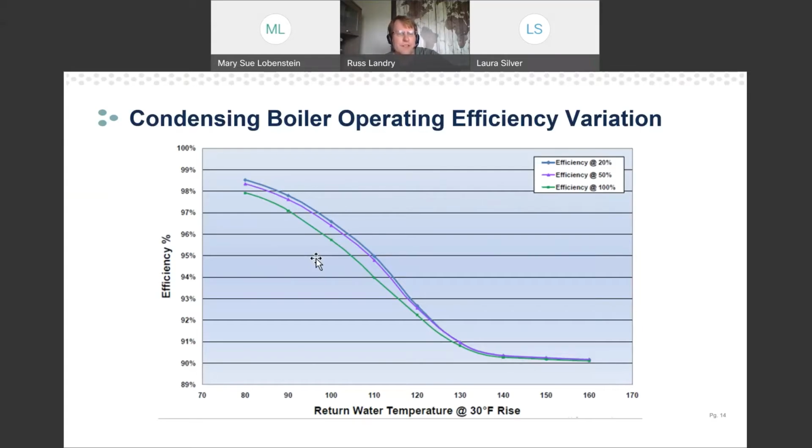This graph also shows the moderate efficiency gains that can be made by operating condensing boilers at lower part load conditions. The bottom green curve is for a boiler operating at its full load capacity, while the two higher curves reflect higher efficiency realized when operating at 50% and 25% capacity respectively. The lower firing rates achieve about a 1% efficiency gain when the return water temperature is low enough to be well into the condensing range.